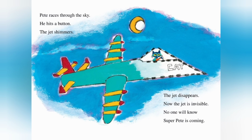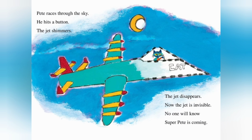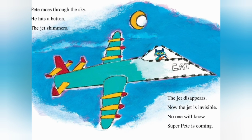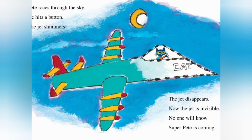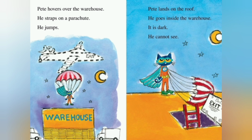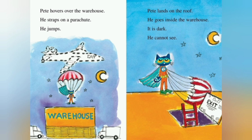Pete races through the sky. He hits a button. The jet shimmers. The jet disappears. Now the jet is invisible. No one will know Super Pete is coming. Pete hovers over the warehouse. He straps on a parachute. He jumps. Pete lands on the roof.